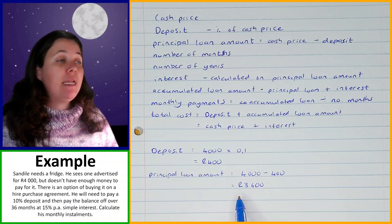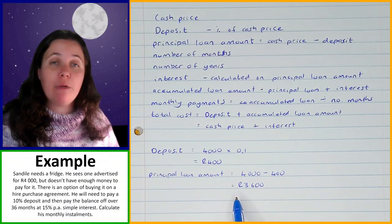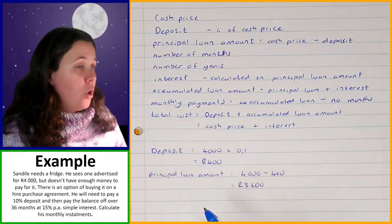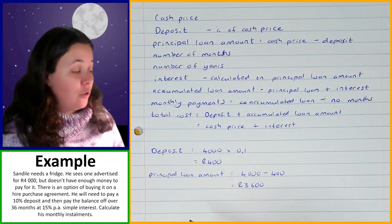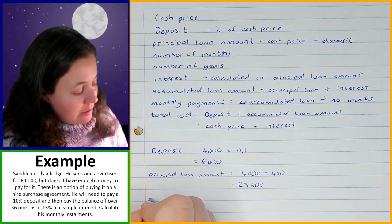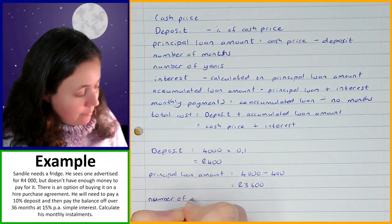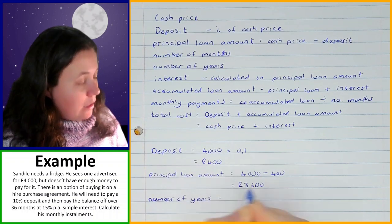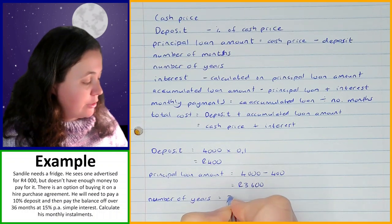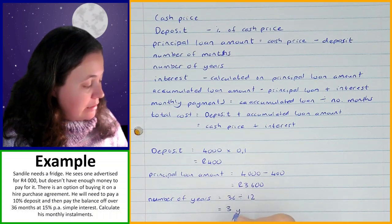Okay, now we need to go and work out how much interest he's going to have to pay. But in order to work out how much interest he's going to have to pay, we have to work out how many years he's going to be paying it off, because to work out interest, we need to know the number of years. Okay, so number of years: they told us he's going to pay it off over 36 months. So it's going to be 36 divided by 12, and that gives us 3 years.